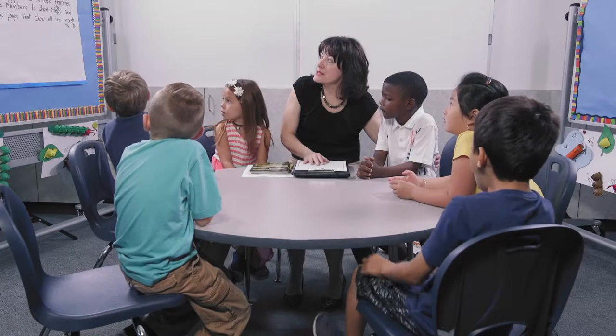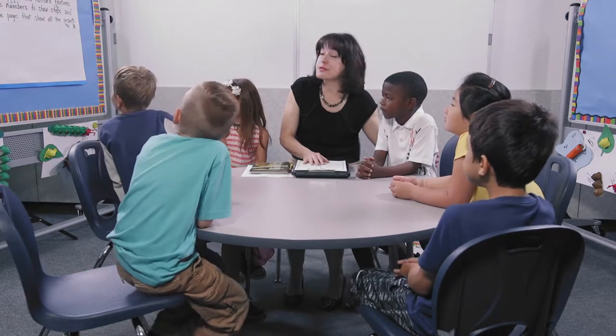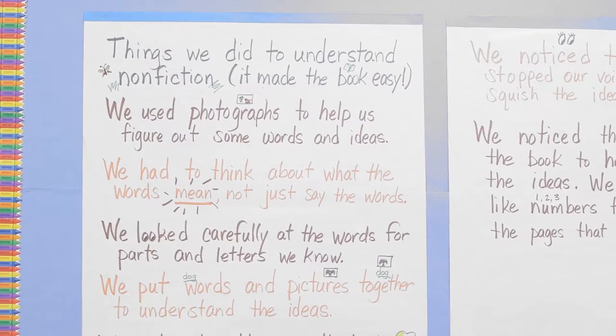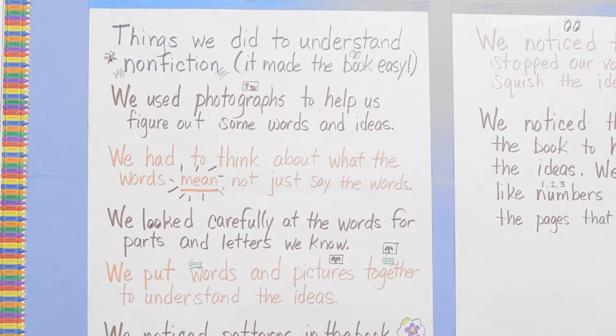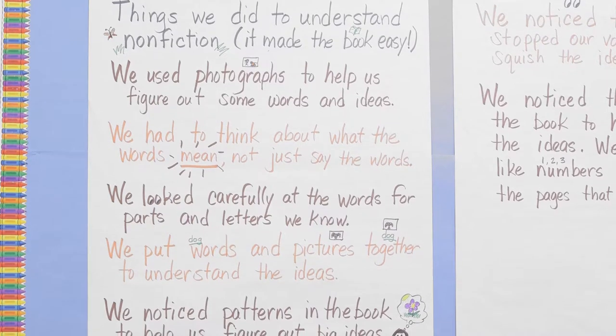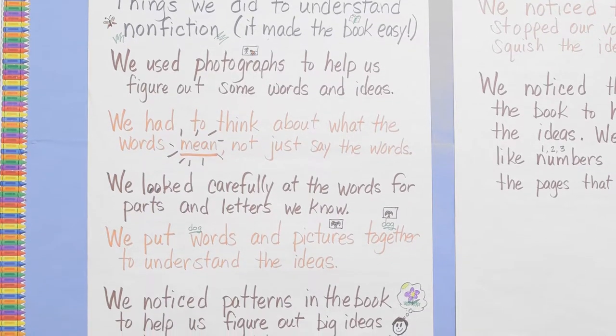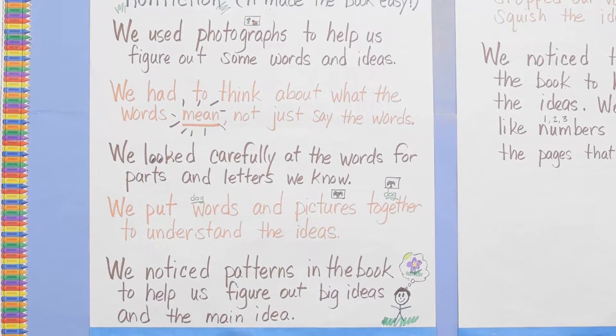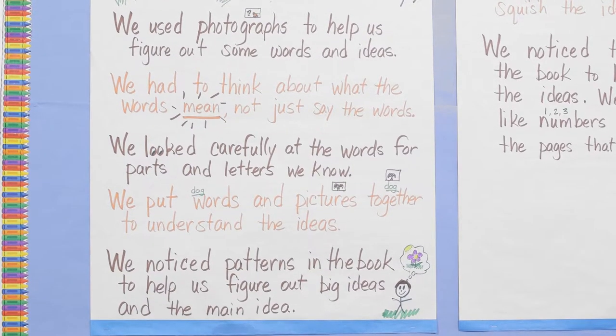Now, remember over on our chart, we talked about some of the things that we did that made our nonfiction books easy. So today, while you're reading this, see if you do any of these things. We used the photographs to help us figure out some words and ideas. We had to think about what the words mean, not just what the words say, right? Not just say the words. We looked carefully at the words if we weren't sure about it. We put words and pictures together. We thought about patterns. We did all sorts of big thinking in our nonfiction books, okay?